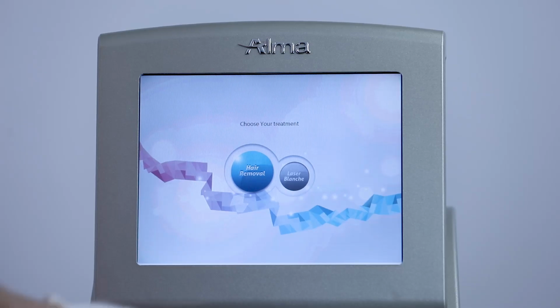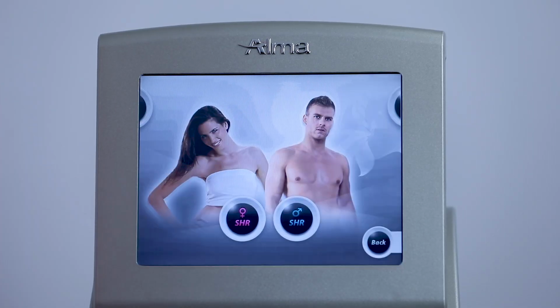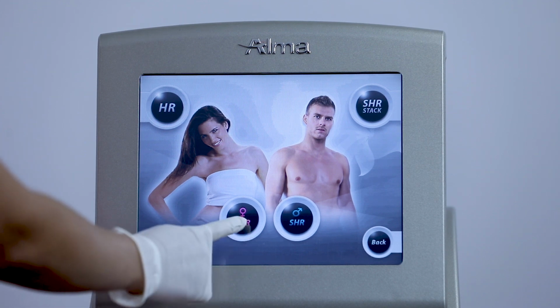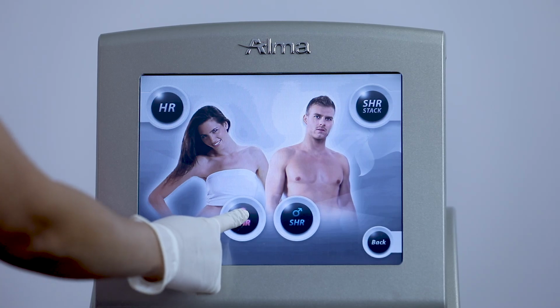Select the appropriate hair removal option, and then in the next screen you can see SHR, SHR Stack and HR mode options. Based on the area to be treated, select the required mode.